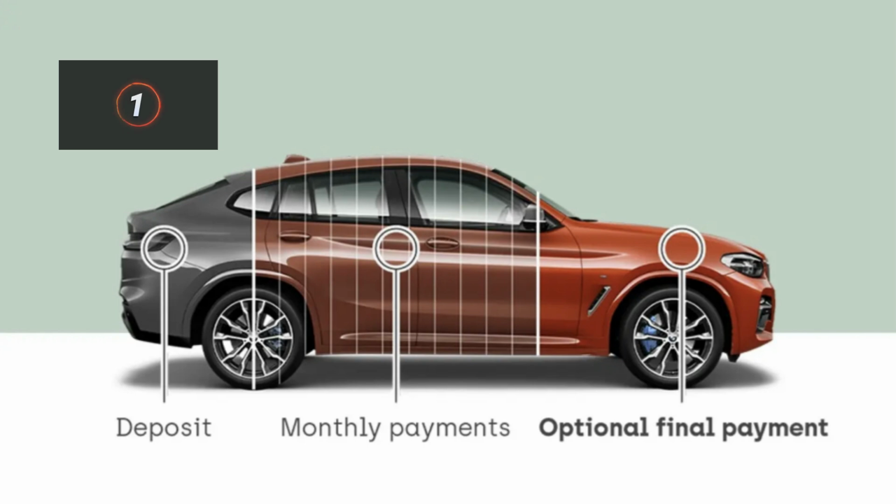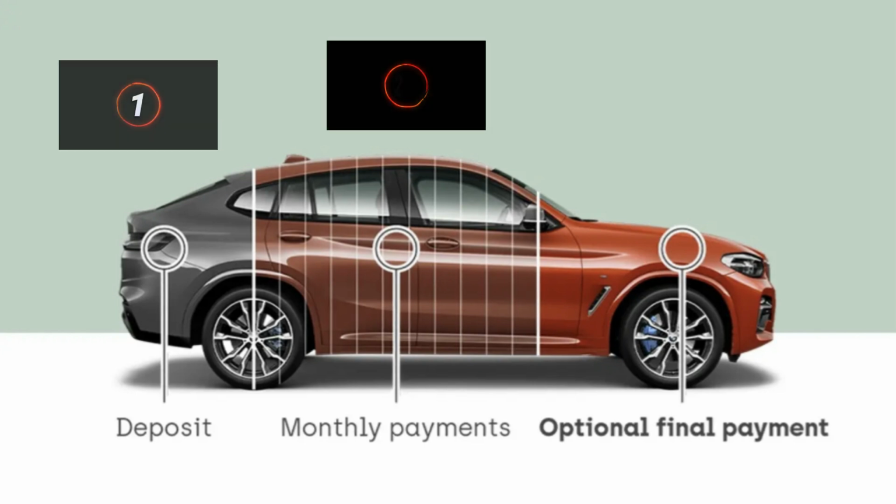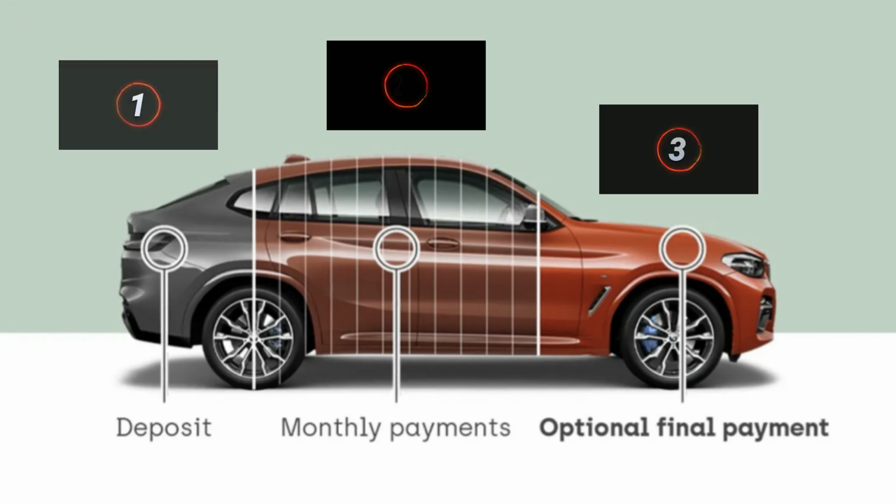With this one, the payments are split into 3 parts. So the first part is an initial deposit. Initial deposit is typically about 10%. So the second part is your fixed monthly payments. And then the third part is a final payment, or sometimes it's often referred to as a balloon payment. So this will be the final payment that needs to be made.